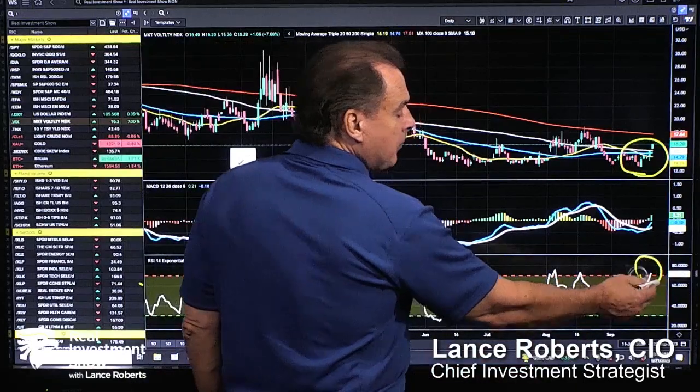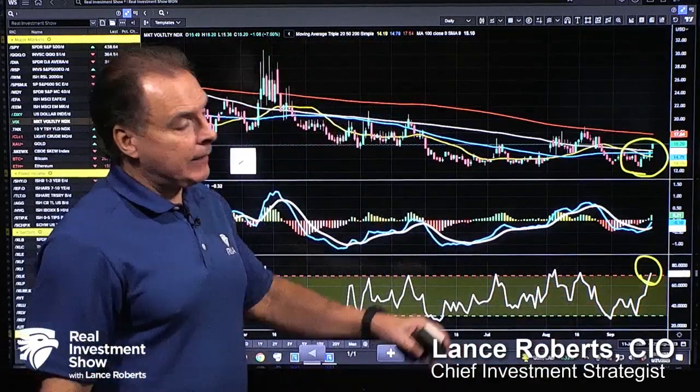But volatility is getting pretty overbought here on a short-term basis. So just over the next couple of trading days, we may see a little bit of selling pressure today, maybe see some buying this afternoon, maybe some buying tomorrow, early next week. But we're probably getting pretty close to the bottom of this particular little sell-off.